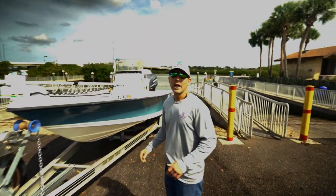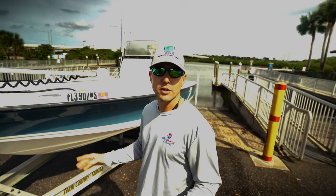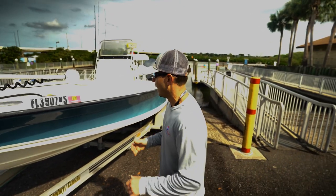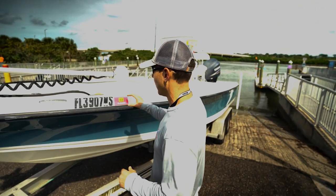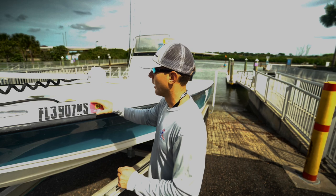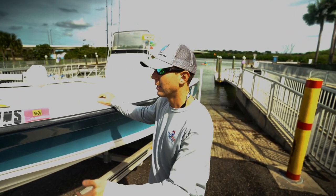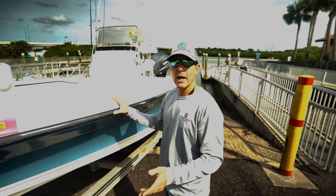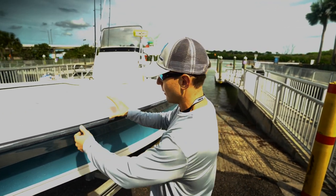So back in June, we got rid of the Sportsman 207. It was a great boat. I was actually looking at Sportsmans for some time, but after a search, I decided I wanted to go a little bit different direction and look at a used boat. And this Century Bay boat popped up online on Facebook. And this is a really nice boat. They actually don't even make it anymore. They make the offshore boats, but this one caught my eye.